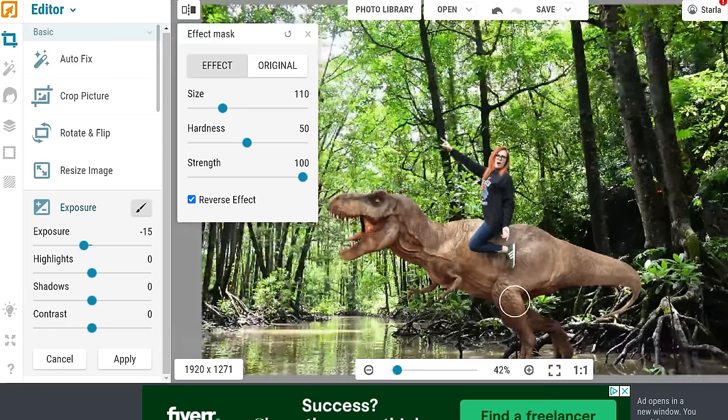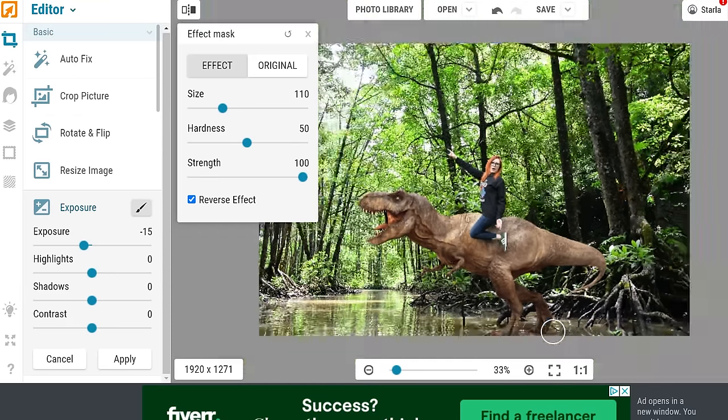It does take time and a bit of practice to master it, but once you get used to using the tool, it can save you a lot of money on that Adobe subscription. Free tool number five, Capcut.